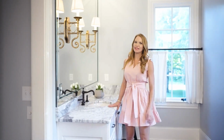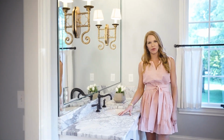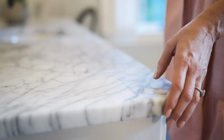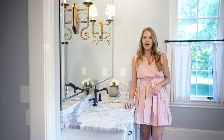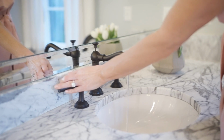And regardless of the size or the layout of your bathroom, there's a lot of thought in materials. It's really important to know how you live, how messy you are, how neat you are. This particular bathroom, we used Carrara marble. So marble is a natural stone. It's not gonna be indestructible, but it's really beautiful. And we chose it because it has beautiful veining, it has a gorgeous natural look.